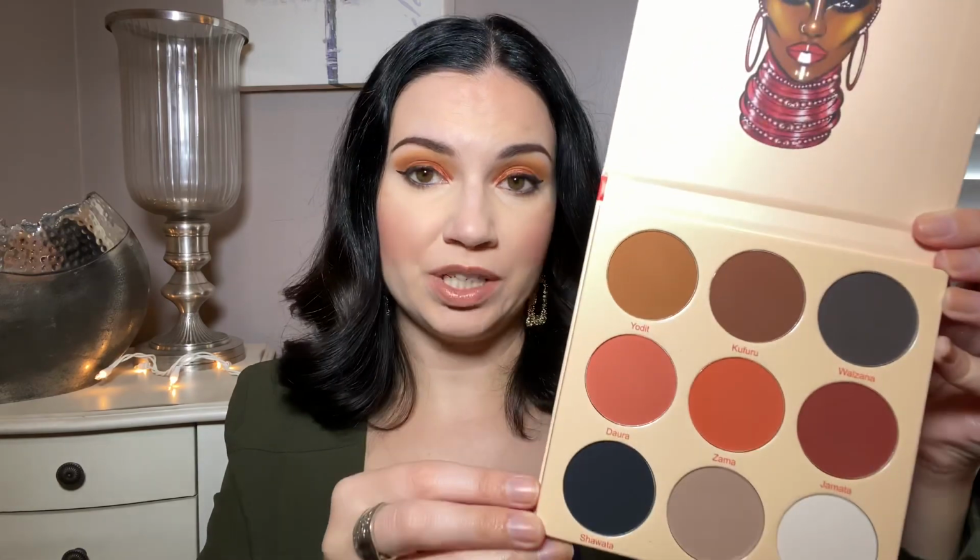However, I think that you can really pair this well with a lot of other palettes, and it actually pairs really well with the other Juvia's palettes, especially if you want to use one of the more colorful shimmers on the lid and then tone it down with something more neutral in the crease. But you know, these are not for the faint of heart. They're really, really pigmented like all of the Juvia's eyeshadows are. I do really, really enjoy this one.